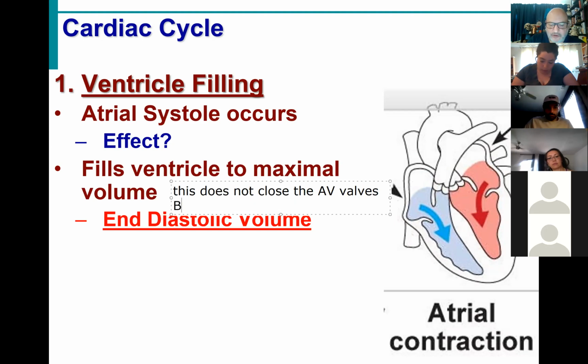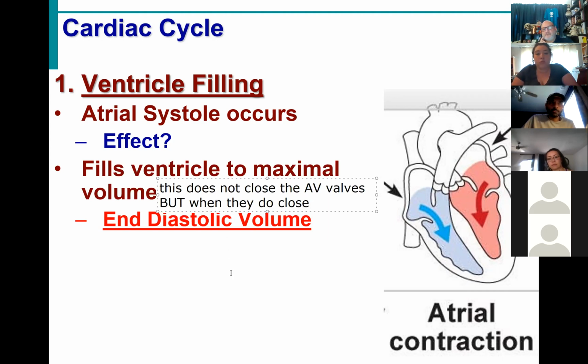But when they do close, we are going to reach our maximal volume of blood in the ventricle. And what do we call that maximal volume of blood in the ventricle? If you're not sure, you can just read it off the slide. End diastolic volume. There you go. It's the end diastolic volume. All right. Questions on that?